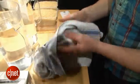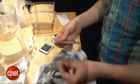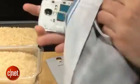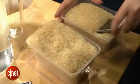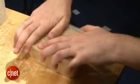Now, if you're not familiar, the basic premise is you need to get your phone out of the water, towel it off as much as you can. If it has a removable battery, then take that out. Also take out micro SD cards, SIM cards. Basically give the phone as much opportunity as possible to dry out. Then you need to put the phone in a container filled with uncooked rice. The idea is that the rice draws out any moisture that might be left in the phone.